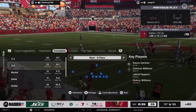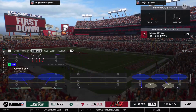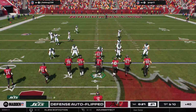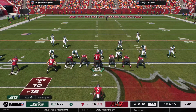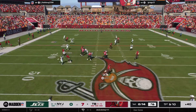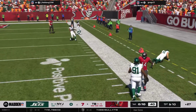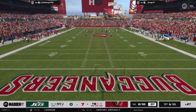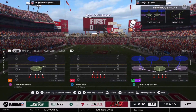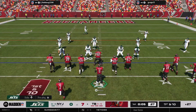First and 10 at the 40-yard line. On play action, Mayfield moving outside the pocket. He'll get rid of it and complete it. And he'll be out of bounds inside the 30-yard line. That's 13 more on that play. And quickly, another first down. 7-yard line.